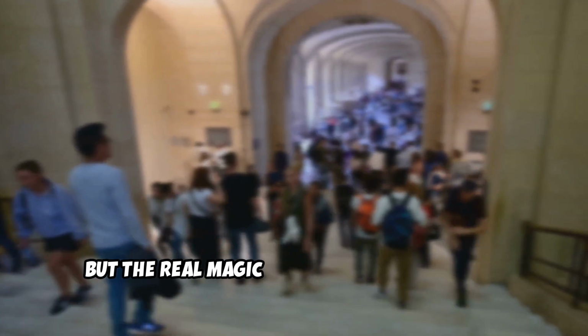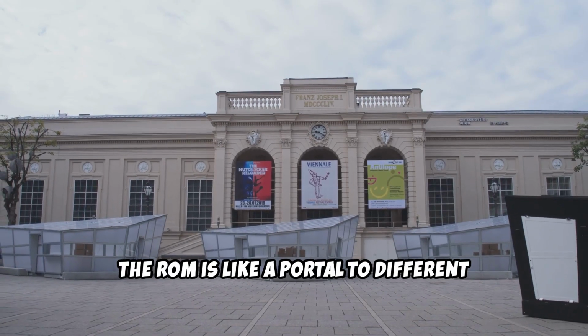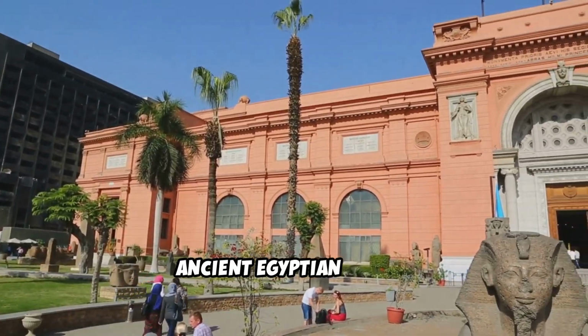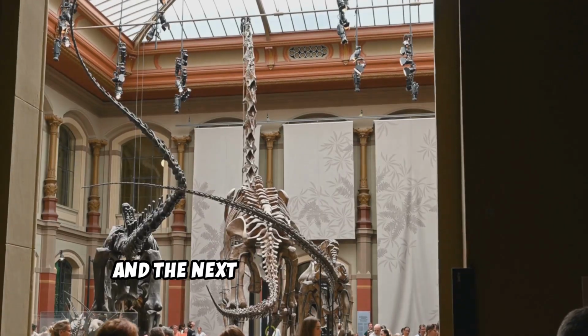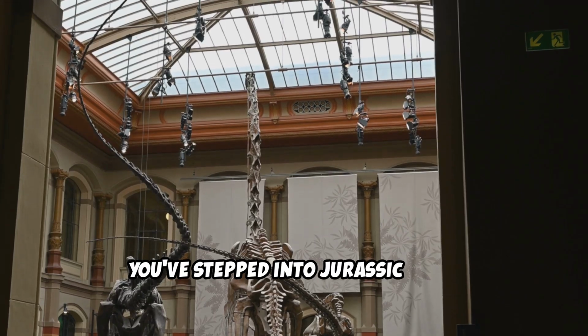But the real magic happens when you enter those grand doors. The ROM is like a portal to different cultures and time periods. One minute you're wandering through ancient Egyptian tombs, admiring hieroglyphics and sarcophagi, and the next you're face to face with dinosaur skeletons that make you feel like you've stepped into Jurassic Park.